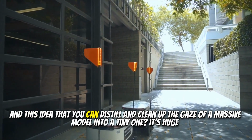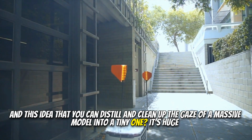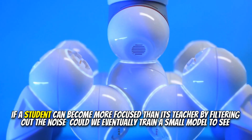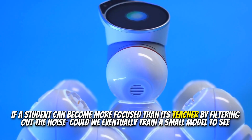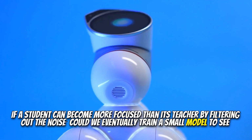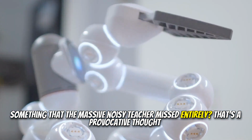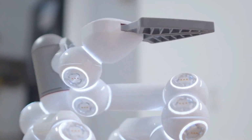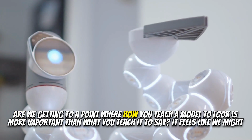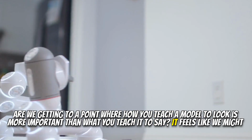And this idea that you can distill and clean up the gaze of a massive model into a tiny one? It's huge. If a student can become more focused than its teacher by filtering out the noise, could we eventually train a small model to see something that the massive, noisy teacher missed entirely? That's a provocative thought. Are we getting to a point where how you teach a model to look is more important than what you teach it to say? It feels like we might be.